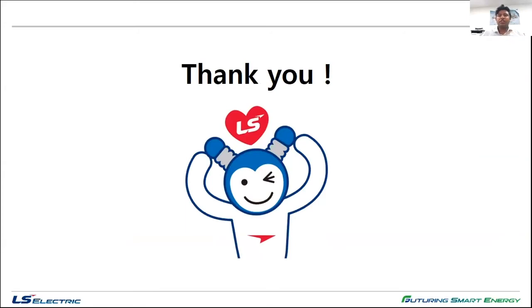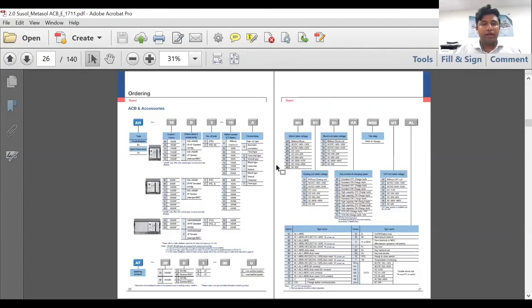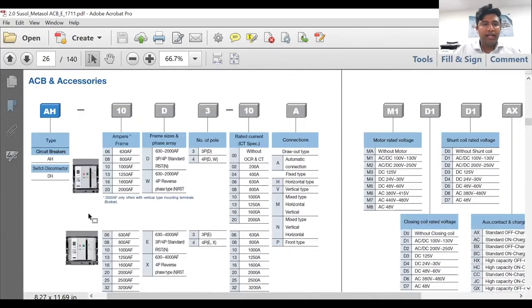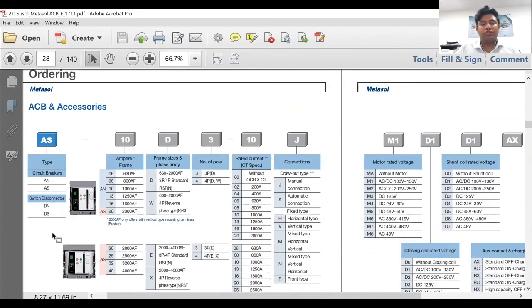Now, during the selection of the breakers, I know the time is up, but I will very briefly show you by looking into the catalog. As I said, we have Susol and Metasol types of breakers. We generally denote AH type for Susol, and AS and AN type for Metasol.